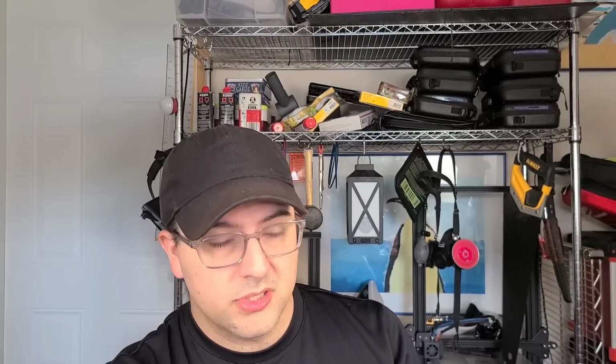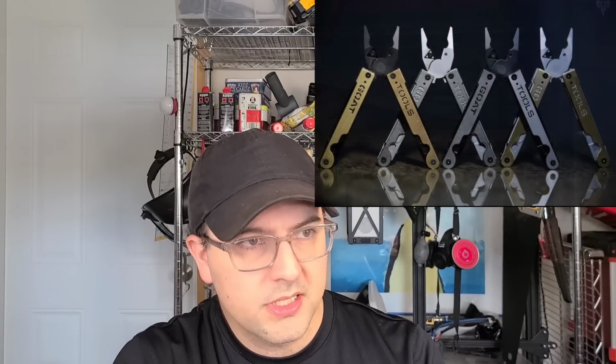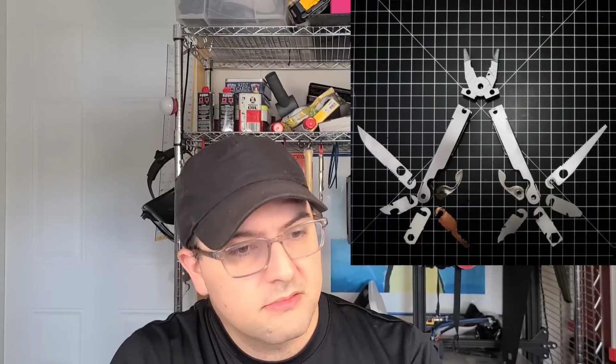Those are the available tools that have just come out, with a couple exceptions. Nothing truly mind-blowing just yet. We're still waiting on the GOAT tool to come out some point this year. That's something that should be looked forward to. That's a modular multi-tool. But until that does, we're pretty much in a holding pattern.